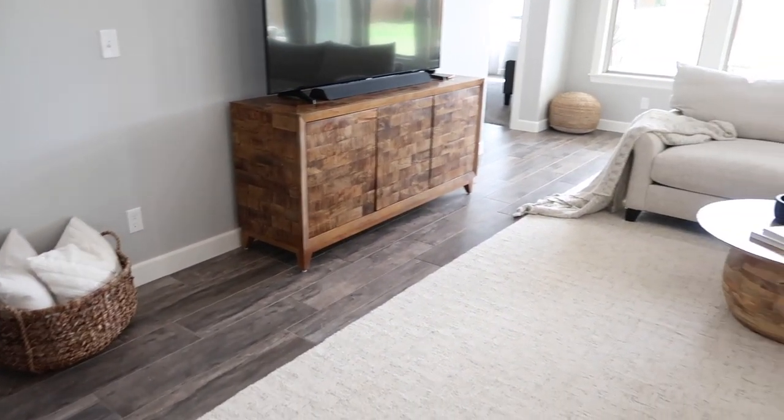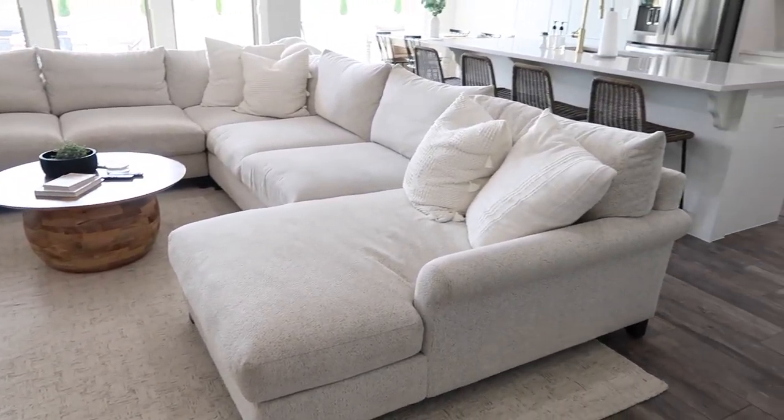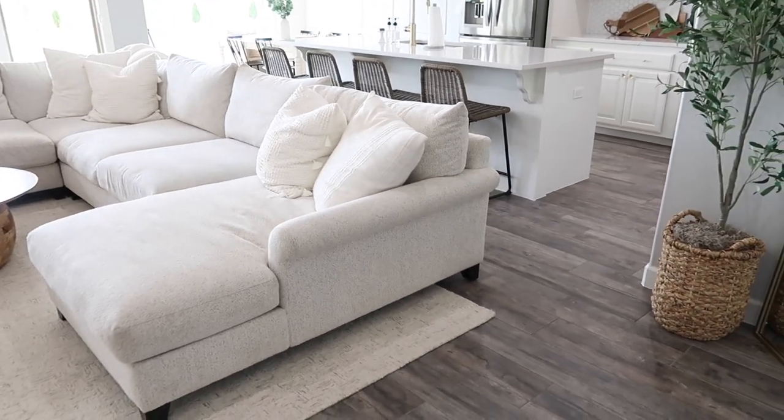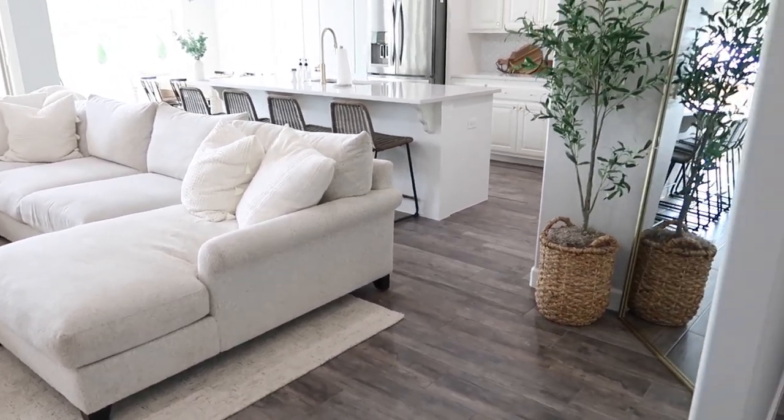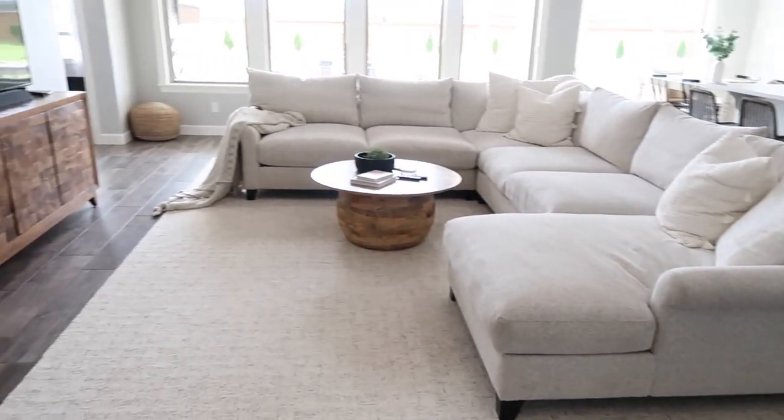I've always loved my home. I try to make every home we've lived in our dream home. Even if it's not perfect, I do the best I can because you're living there. You might as well love it. So just do it on your budget and just make sure you have a place you love coming home to.